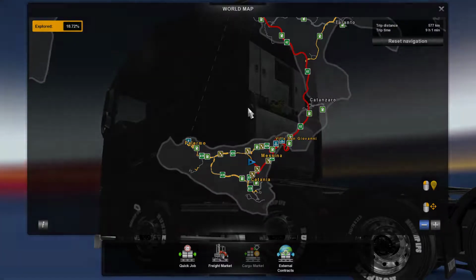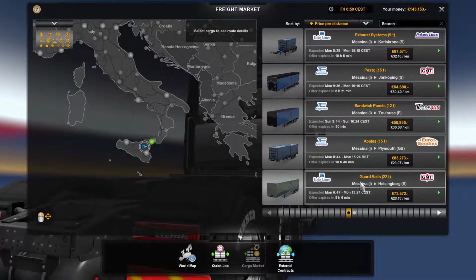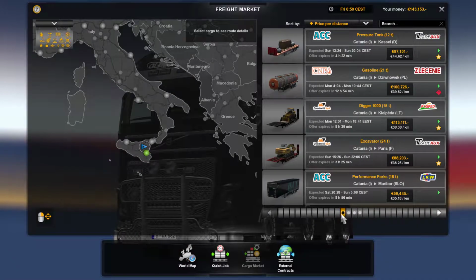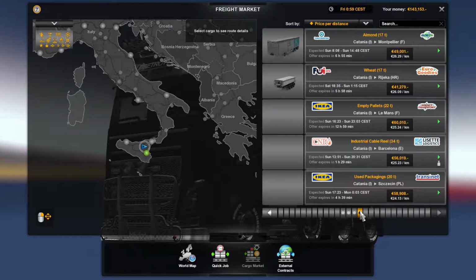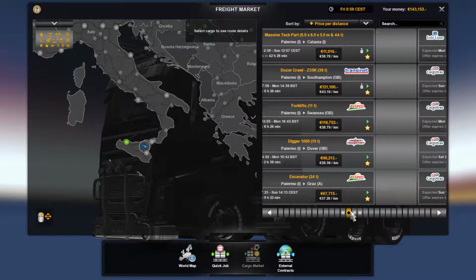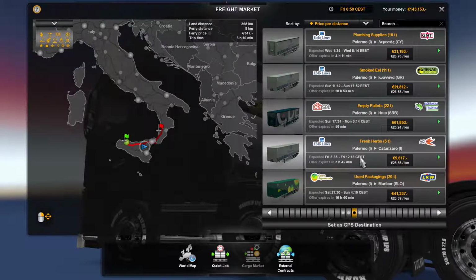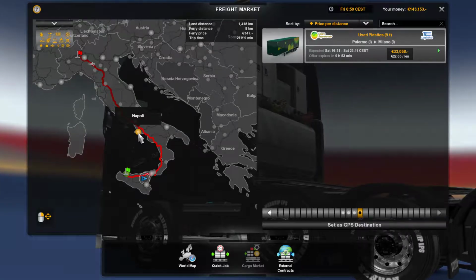Let's see if we can get a load up there, though. No point in wasting a drive. Freight market. What do we got from Messina? Anything going to Naples? No. How about from here? Anything going to Naples? No. Alright, so we'll just go to Naples. We'll stick with the plan.